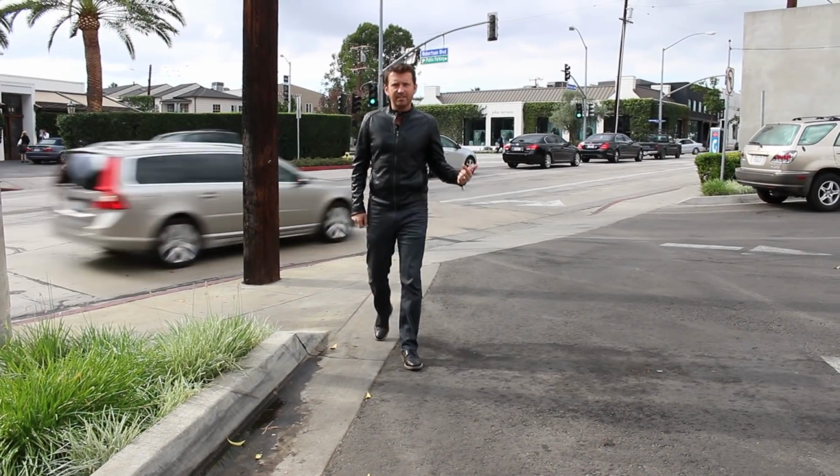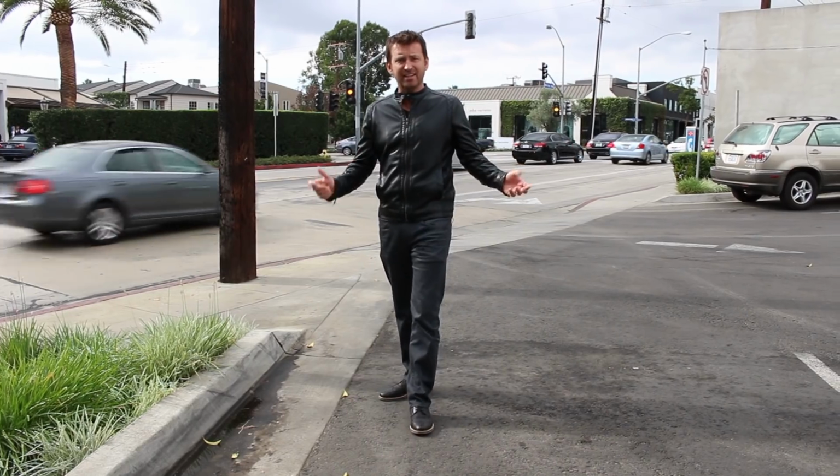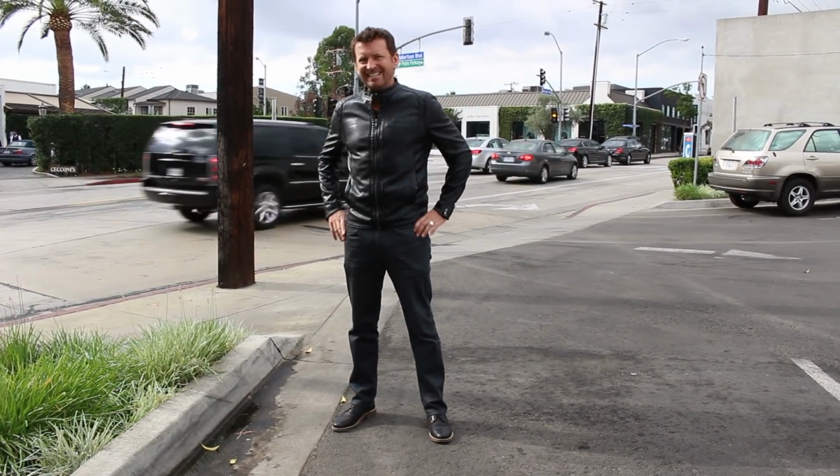Living in America, of course, cars play a very important role in all our lives. What car do you own? How fast does it go? What level of luxury does it have?